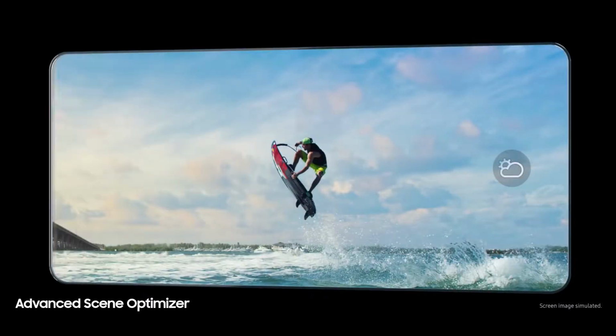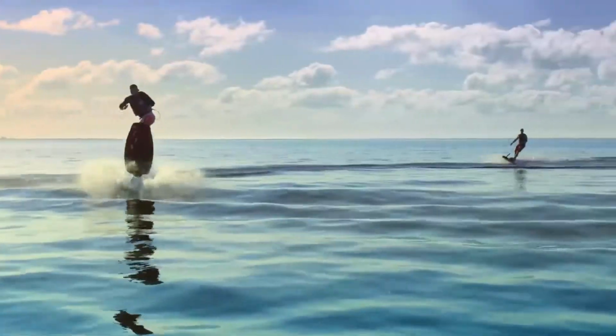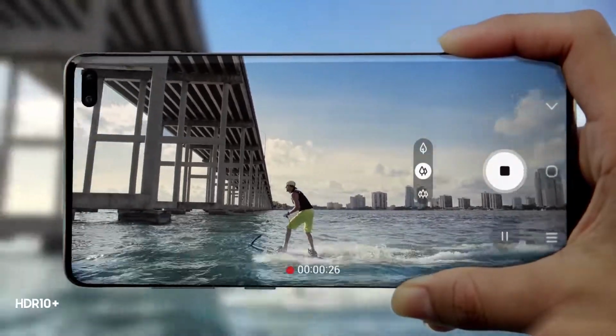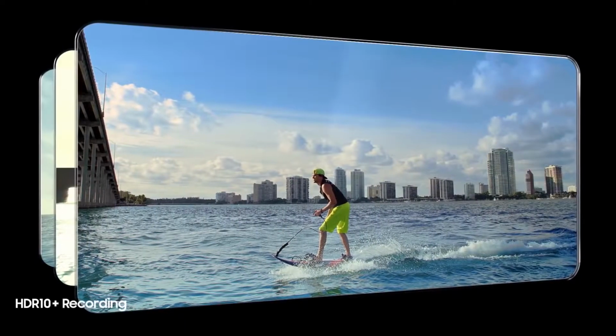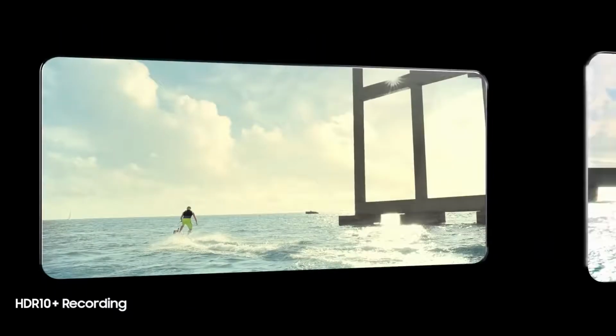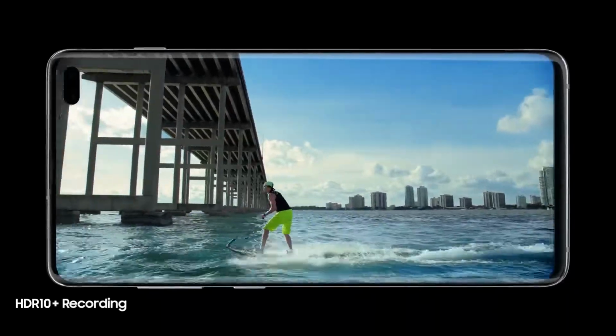Its next-generation pro-grade camera system is powered by an advanced NPU that intelligently analyzes and optimizes what you shoot, and features telephoto, wide, and ultra-wide lenses. Front cameras now capture in UHD, and for the first time ever in a mobile device, you can record professional-grade HDR10+ video.